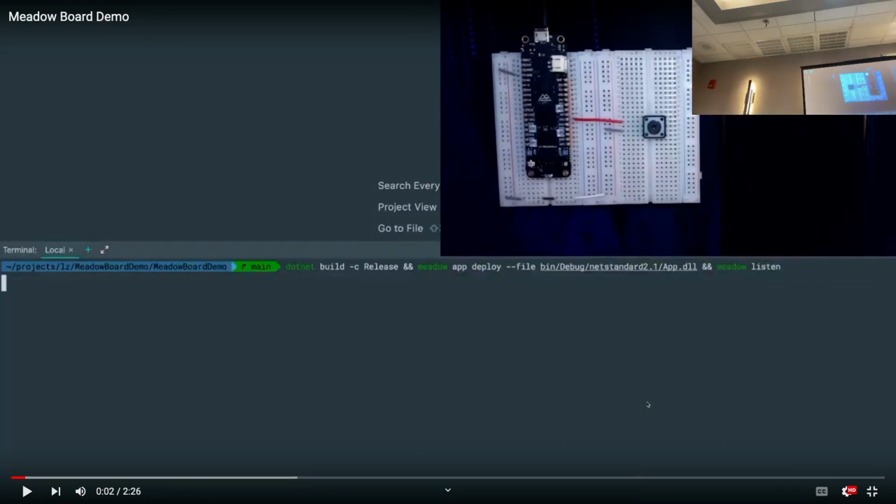There are a whole bunch of commands in there, including commands to flash the OS to the device. That's a prerequisite that I haven't talked about yet. The first step when you're ready to use this thing is to put it into DFU mode, device firmware update mode, and run a flash command to load the OS onto it. From there, I can deploy my app.